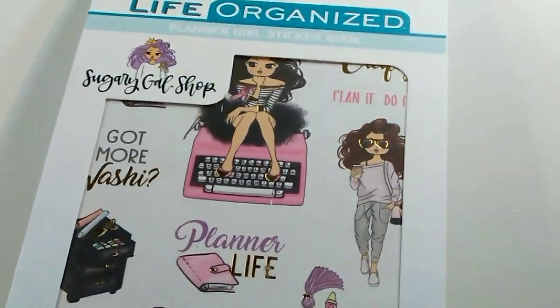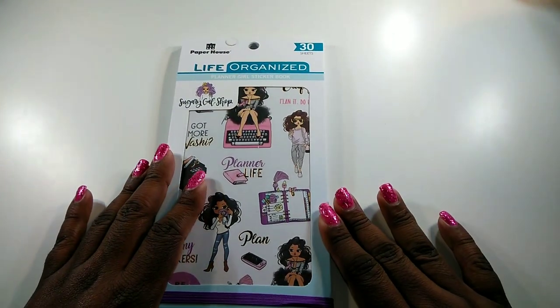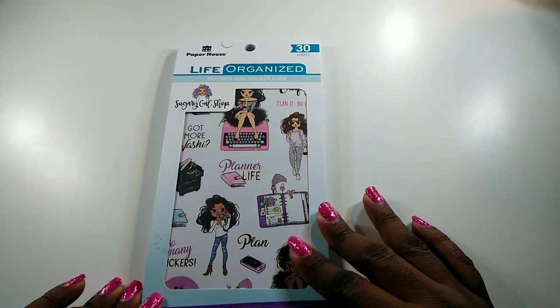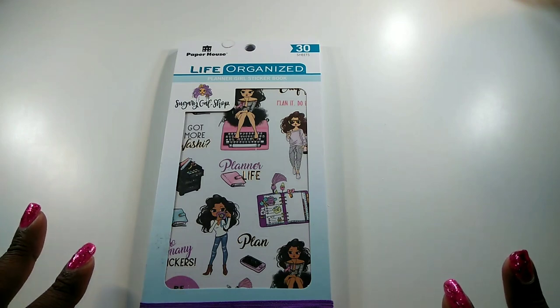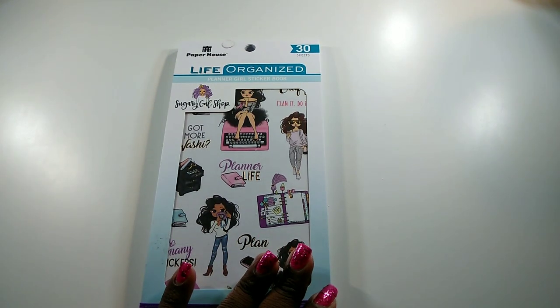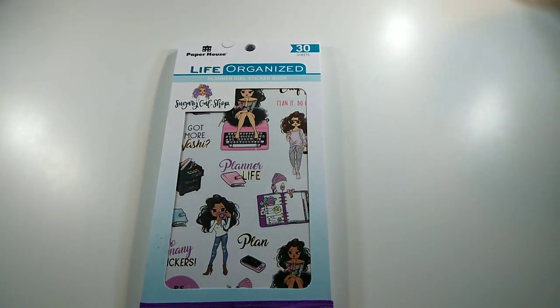So, this is like adorable. I know I said it already, but this is cute, guys. This is a cute, very pretty sticker book. I love this. And it's making me want to go back and see what else did I overlook. This is cute. If this person came out with more stickers, I'm buying her brand. So, very cute.